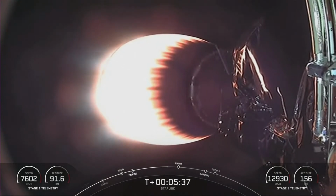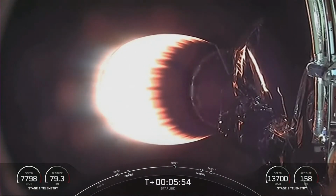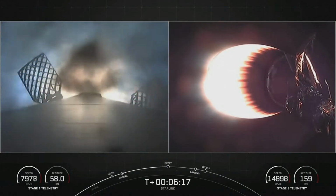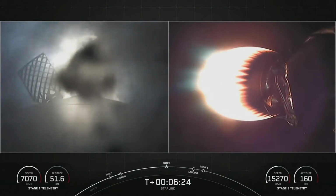Coming up next in the mission is the entry burn on the first stage, which is the first of 2 burns it'll go through in preparation for landing. Stage 1 entry burn coming up. FTS is safed. Stage 1 entry burn. And there's that call out for the Stage 1 entry burn. Stage 1, which we also call the booster, has ignited its 3 engines, 1, 5, and 9, to help it slow down for atmospheric reentry.